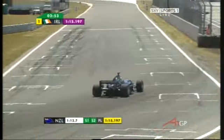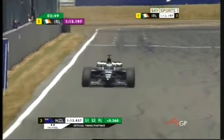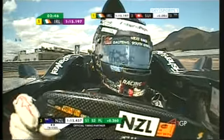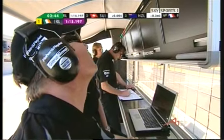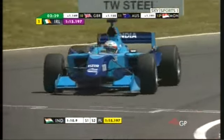Let's see where turn 14 puts him. It's going to move him up quite a lot, but where exactly does it put him? 3rd. He goes 3rd for the moment, but remember, we've got a lot of these quick guys still to go. Great improvement, though, a 1:15.457. I just wonder how much time he lost with that big moment he had up at turn 9. Let's say he would have taken 2/10 off his time. He probably wouldn't have improved position, but it would certainly have kept him closer to that top 3 or top 2 than he would be otherwise.